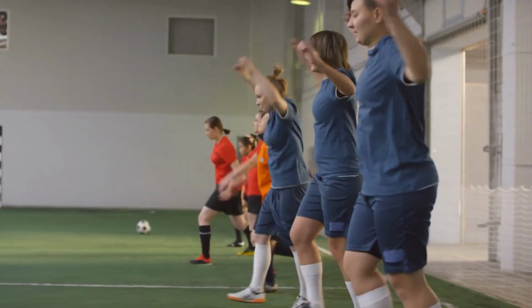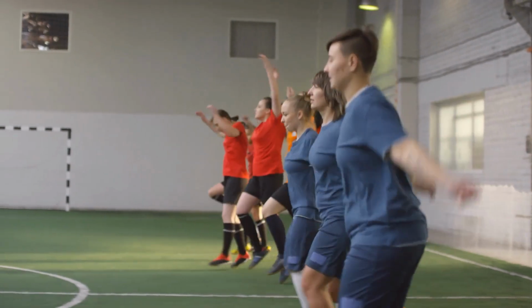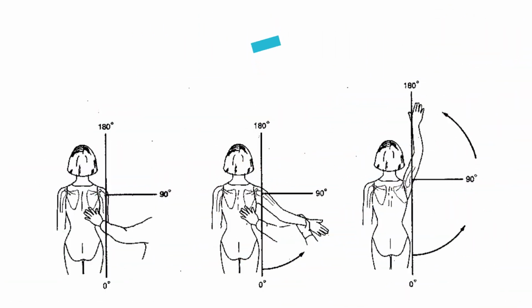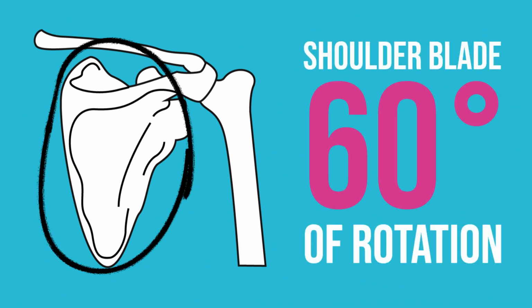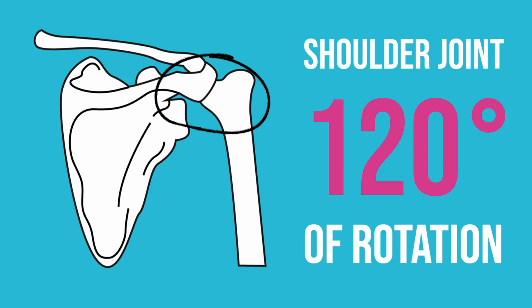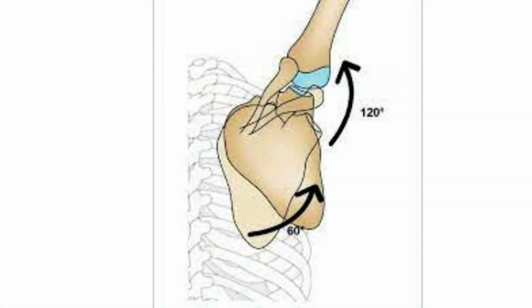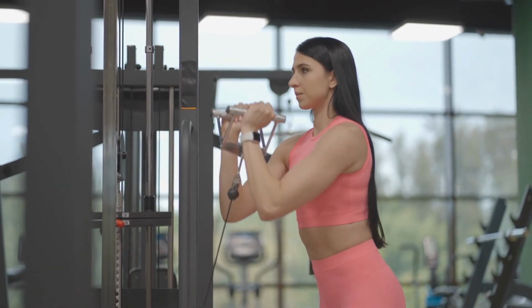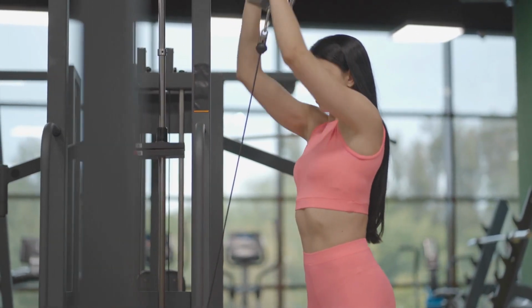In total, the arm is able to elevate through an arc of motion of roughly 180 degrees. Out of this total motion, the shoulder blade contributes about 60 degrees, with the remaining motion occurring at the shoulder joint itself. This 2-to-1 ratio is called the scapulohumeral rhythm and ensures that the shoulder joint remains well aligned during movement. When this rhythm is interrupted, alignment is lost, which places increased strain through the neck and shoulder.